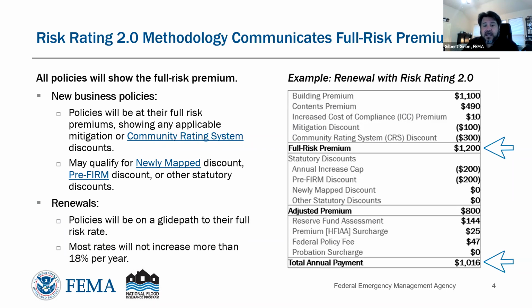Under the legacy system, because the full risk premium was never identified, it would have been a perpetual increase, would happen forever. Now, those increases under the legacy system have been increasing as well. So when I first took the position, they were averaging about 67%. For the past 2 years, it's been about a 12% increase. So regardless, under Risk Rating 2.0 or the legacy system, there are yearly increases that are experienced.